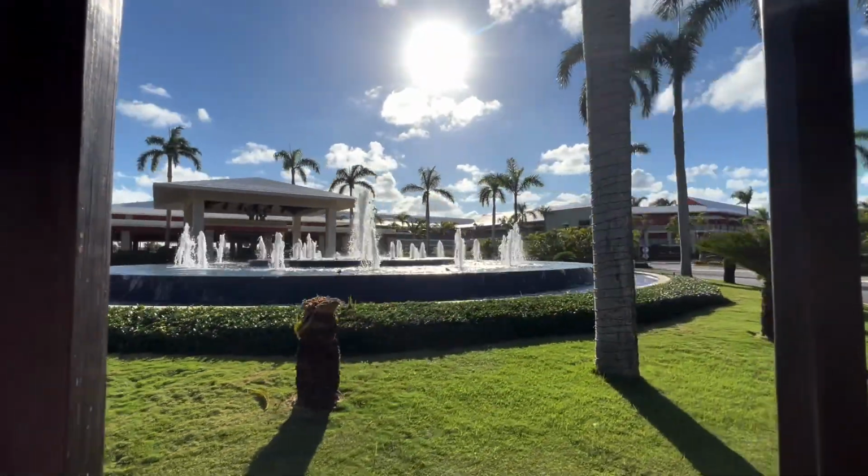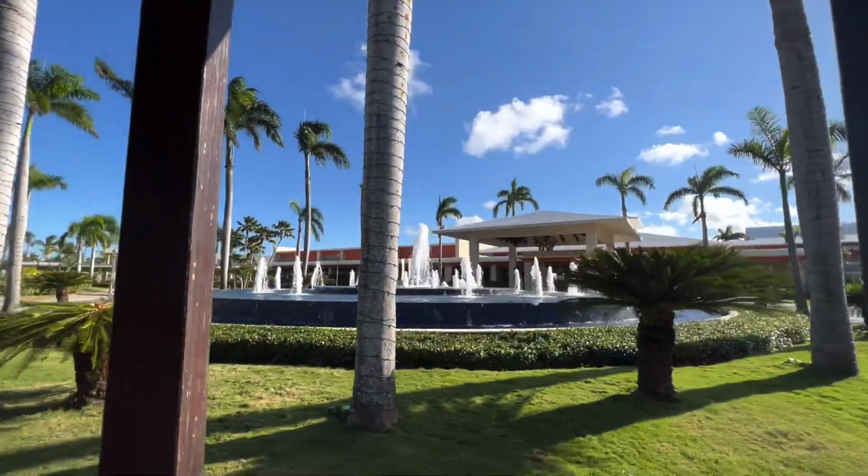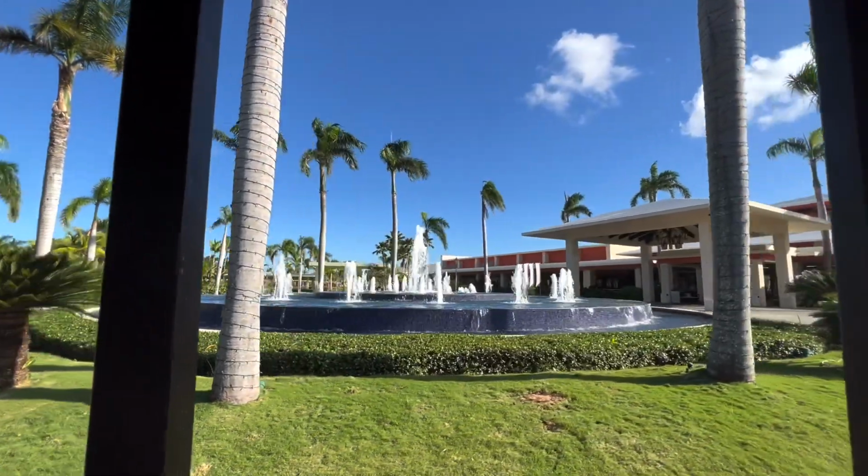And then here we are circling back to the golf course, and then it stops again at Palace, and then it finally goes to the beach where we are at on the far end by the convention center.